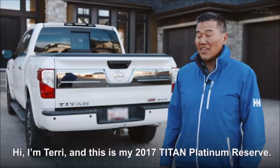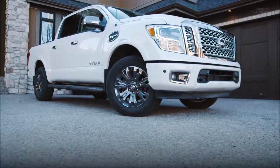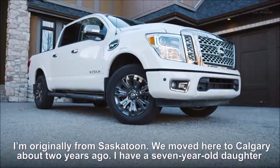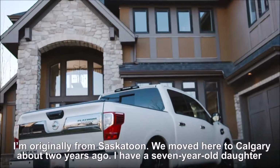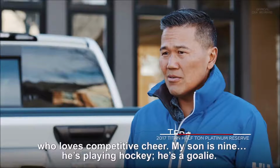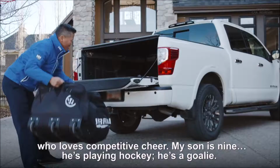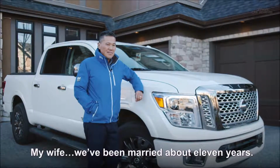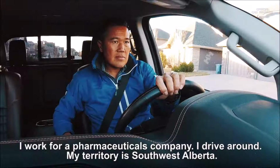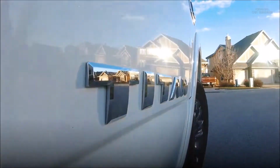Hi, I'm Terry, and this is my Titan 2017 Platinum Reserve. I'm originally from Saskatoon. We moved here to Calgary about 2 years ago, and I have a 7-year-old daughter who loves cheer, competitive cheer. My son is 9, Nixon. He's playing hockey. He's a goalie. And my wife, Christiane, we've been married about 11 years. I work for a pharmaceutical company. I drive around. My territory is southwest Alberta.